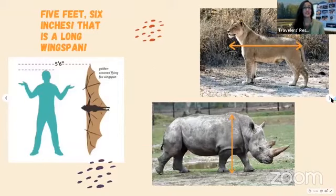So 5 feet 6 inches, that is roughly as long as a lioness, as tall as a rhino, and it's actually taller than the ranger giving this program right now. So do you have a measuring tape at home? If you do, you should see how tall you would be compared to a golden-crowned flying fox. And maybe see if any of your family members are the same height as the wingspan of a golden-crowned flying fox.